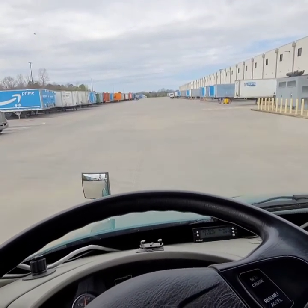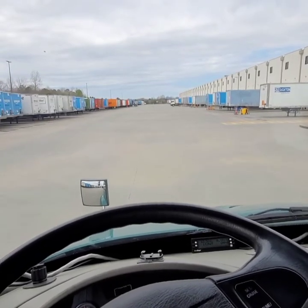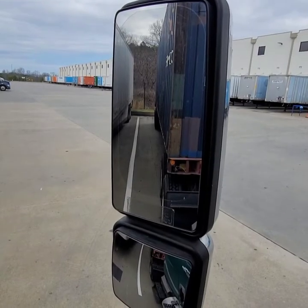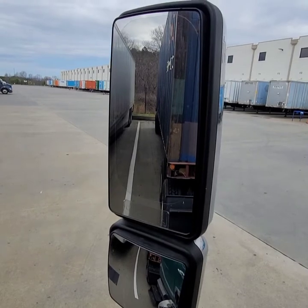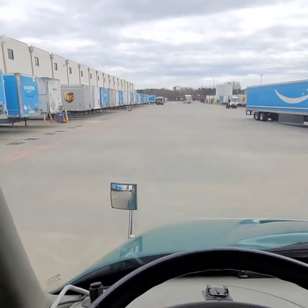373. Let me find my parking spot. We're gonna unhook and grab our next container. Okay, guys, I'm parked. Let me unhook, get my paperwork signed, and go pick up my next load. Okay, I just got my paperwork signed.